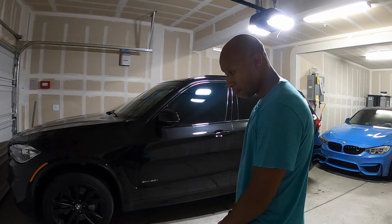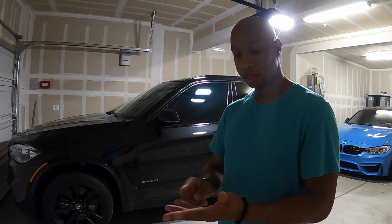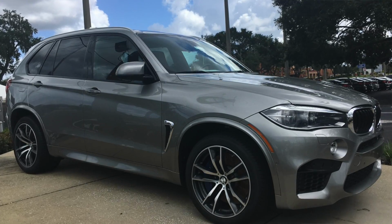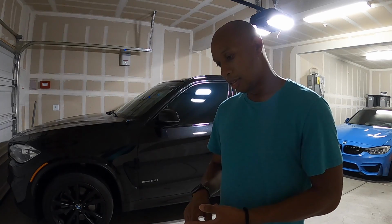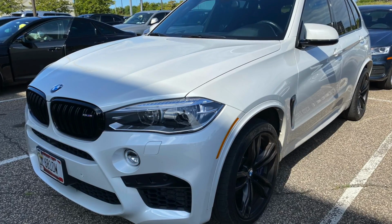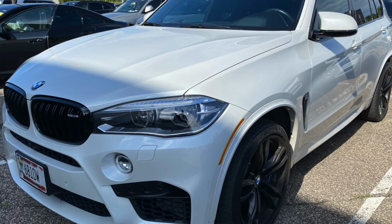X5 M. I found one. I found two. Donington Gray and Mineral White. Donington Gray was fully optioned. It was just missing, for me, I preferred to have the 21-inch 612 wheels, not the 611 20s. The Mineral White was loaded, except it just had Bang & Olufsen and the extended merino leather, but it was black leather, and I prefer to have the red.